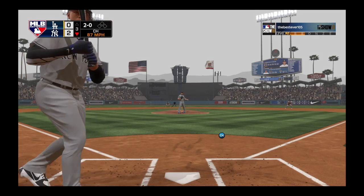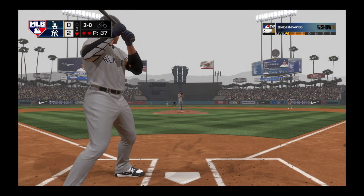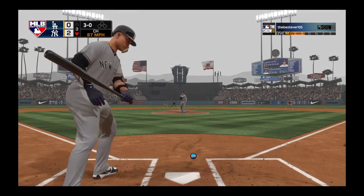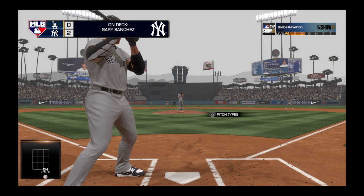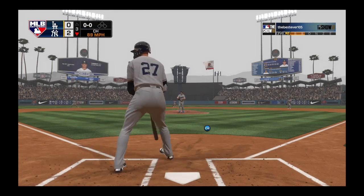1. 2 balls and no strikes to count to Stanton. Wow, not a great spot to be in right now. 2-0 to a great hitter like this. This is when you really have to pay attention as a pitcher. And if you have good off-speed stuff, this might be the time to start mixing in your off-speed stuff. There's ball 4.